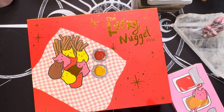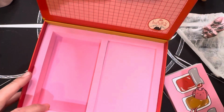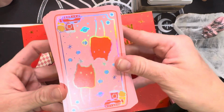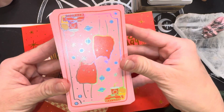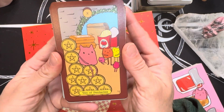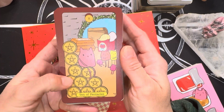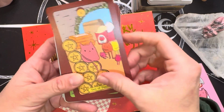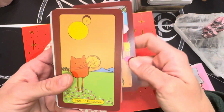Alright, so I love this theme with the little box. It is just so cute. Wait till you see it. Okay, so here are the backs. There's little kitten nuggets. And then these are the cards. This is the 10 of Pentacles. So it's a little family out of their little box with their little kitten nugget kids.